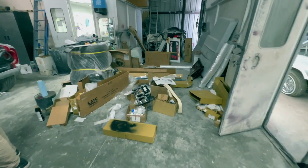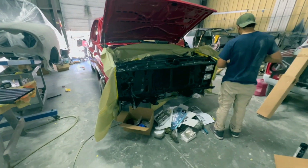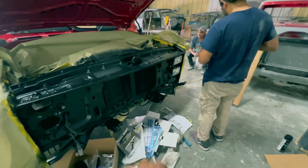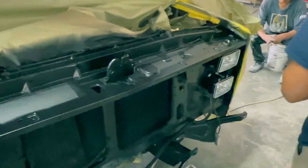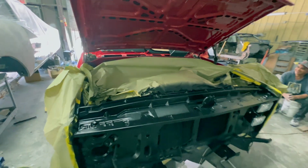These are all the boxes from everything that's new for the C10. New headlights. And this is almost ready. Just got to put it back together.